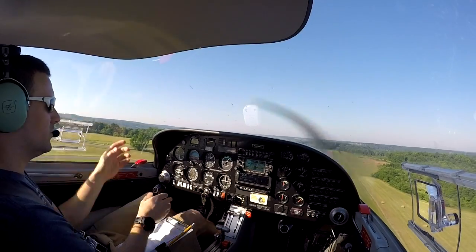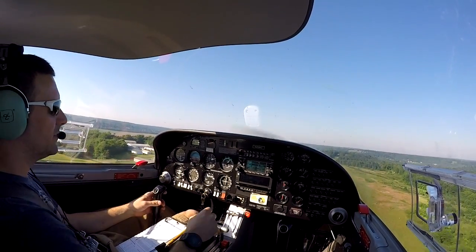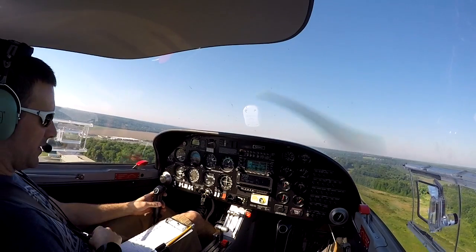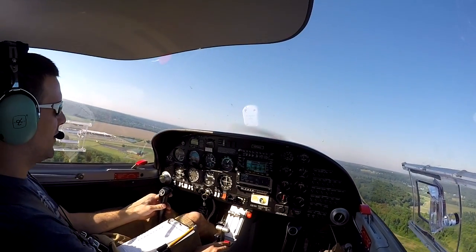Zanesville there, that's not us. Alright, positive rate of climb, we're clear of obstacles, so we bring the flaps up to cruise. And once we are 500 feet AGL, we'll go ahead and make our turn to 251. Actually, we're almost on that heading as it is.